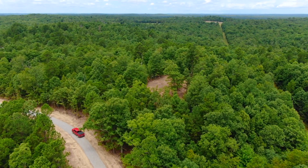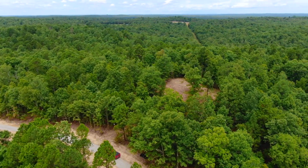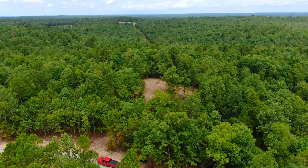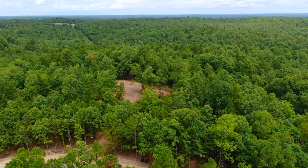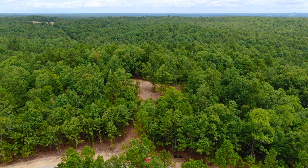So as we mentioned, heavily wooded, probably mostly hardwood trees, although we have been finding some mature pine trees in the area as well. So be on the lookout for that in both videos and when you visit the property.